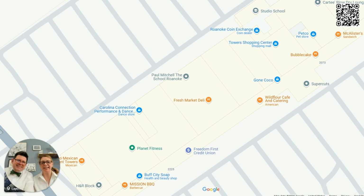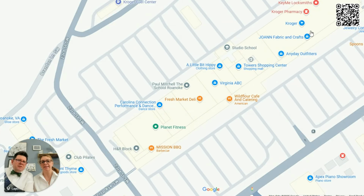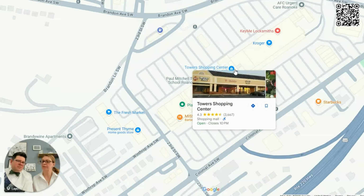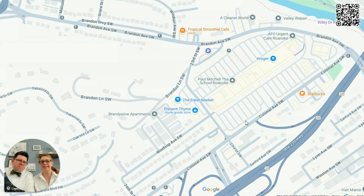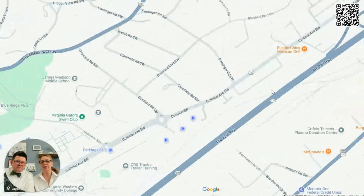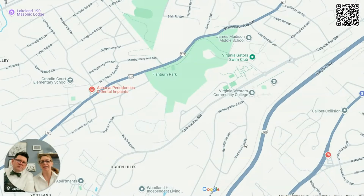But there's Buff City Soaps. There's Gone Coco, a little bit hippie, and just a whole lot to choose from in this concentrated area. There's an upper and lower area. There's even a Planet Fitness if you want to get your fitness on. It's right there also. So that's Towers, and then if you head a little further southwest is Tanglewood.